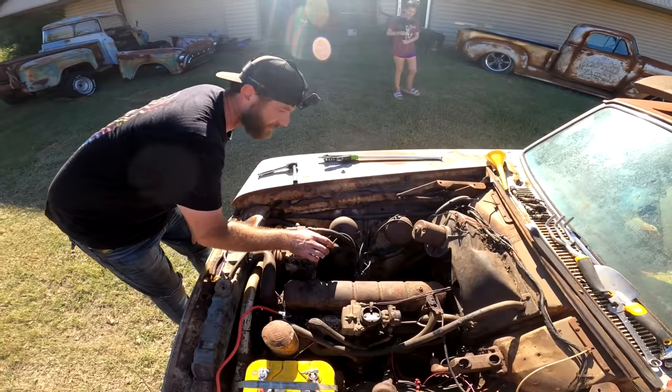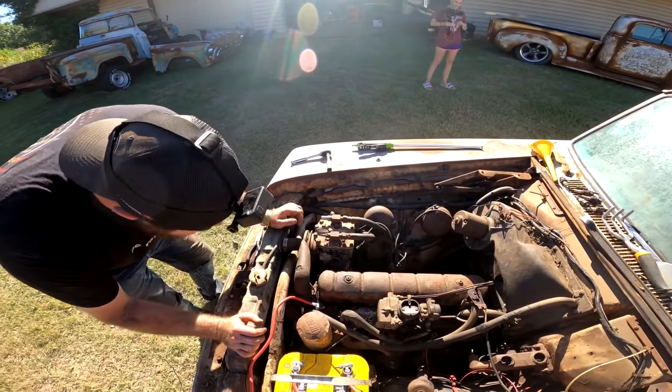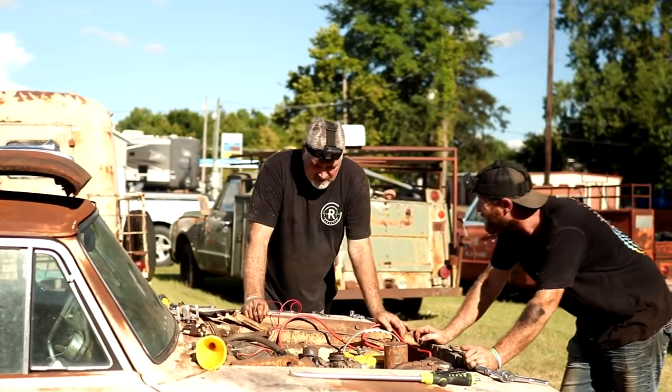Yeah, we're starting to have problems with shadows and stuff. Hard to see film-wise, I'm sure, anyways.